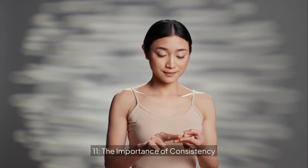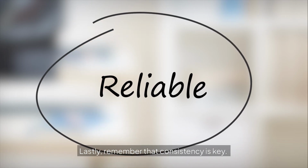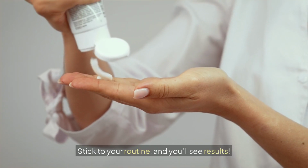11. The importance of consistency. Lastly, remember that consistency is key. Skincare isn't an overnight miracle. It takes time and patience. Stick to your routine and you'll see results.